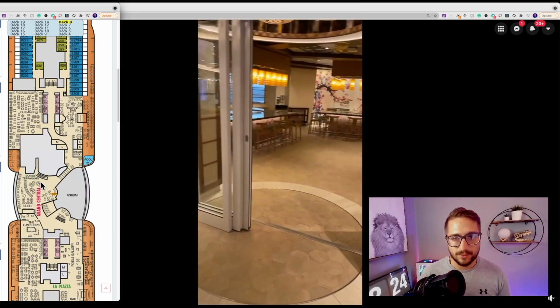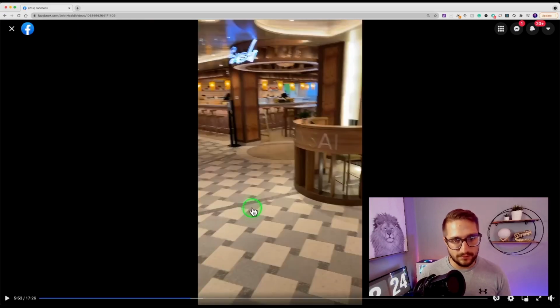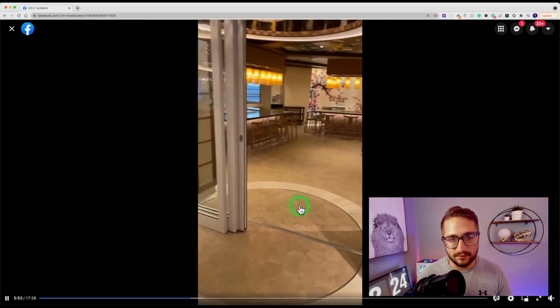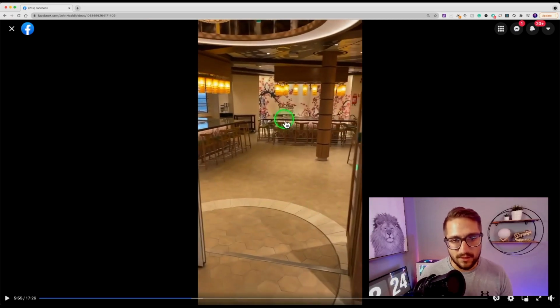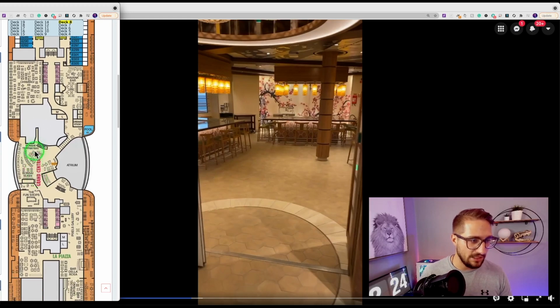So this is more of a specialty experience, but I actually want to pause it there so you can take a look inside of the teppanyaki restaurant. You can see all the tables. It looks like a fairly small layout in here. So this is going to be a pretty intimate experience. If you take a look here, we only have, it looks like 3 teppanyaki tables. So definitely make a reservation if this is a restaurant that you're interested in. I would go ahead and log into your cruise planner and reserve that and pay for it ahead of time.